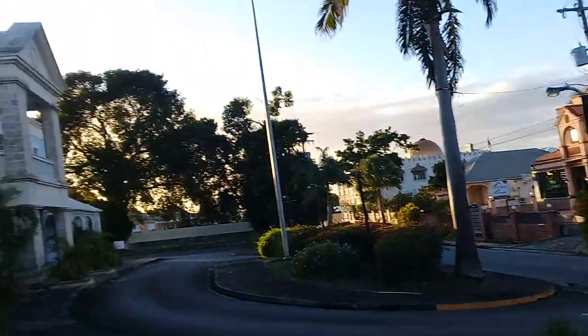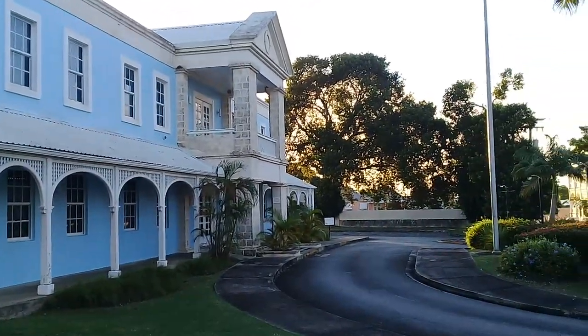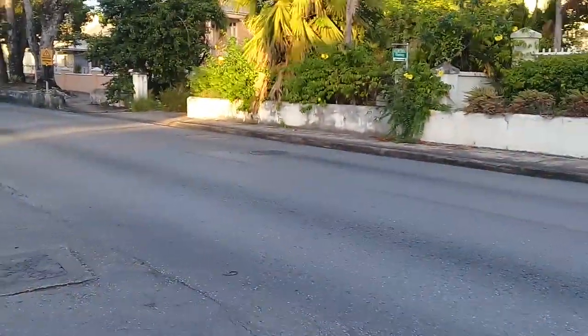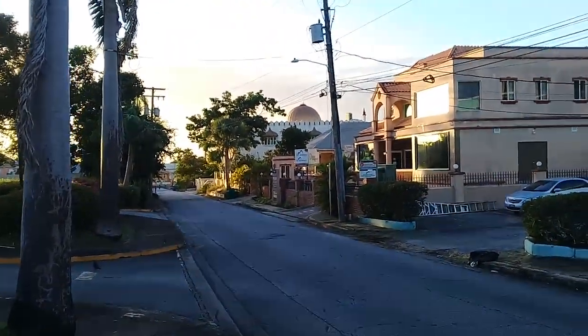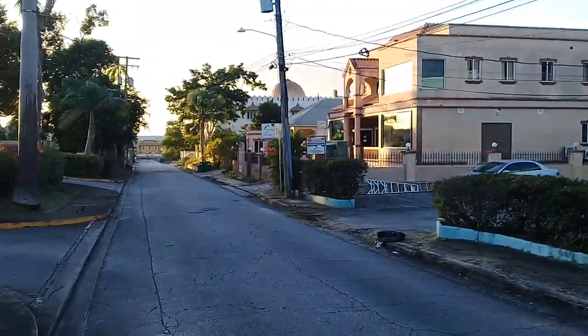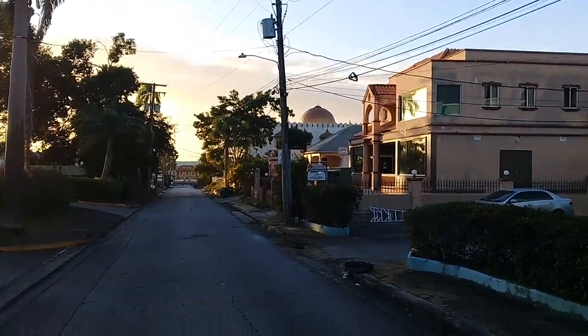And this blue building here was once the Republic Bank, but I'm not sure if it's still in here. And the Sparman Medical Clinic. And the Sparman Medical Clinic is also in here as well. It's the 4H Hospital. Yes, lots of Muslims reside in Belleville as well. So you can see the mosque right here.